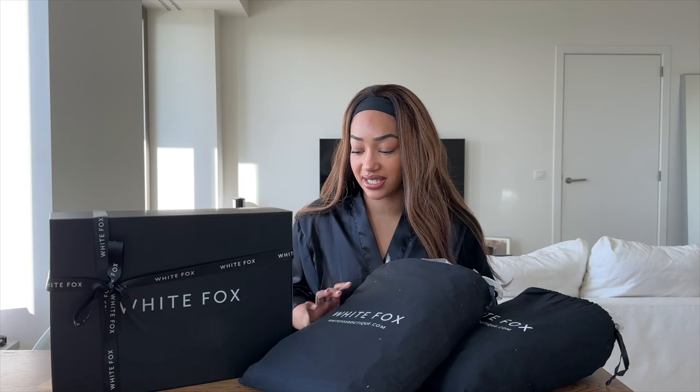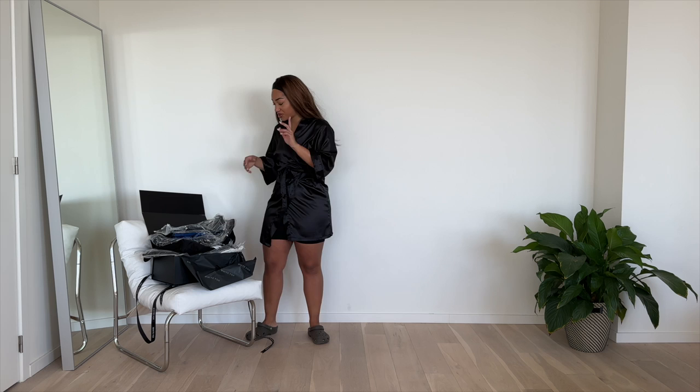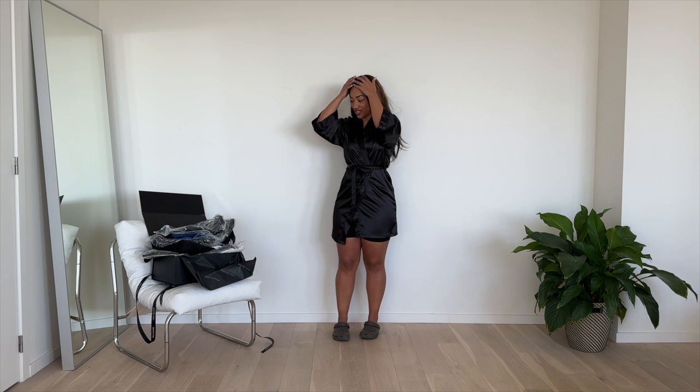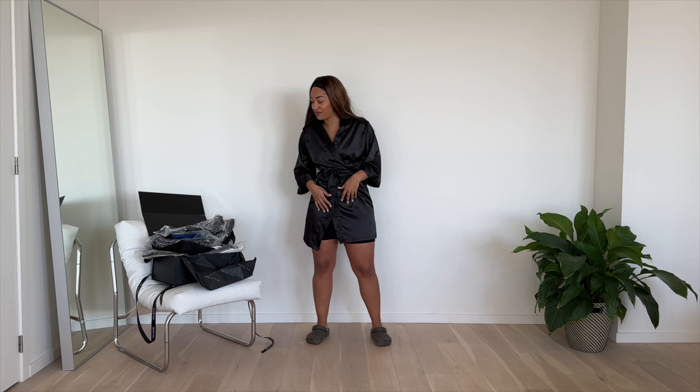I'm just going to put all the items together. I think that will be easier. I created some cute outfits in my head. So I'm going to start with some jeans. I love Whitefox jeans. Until now, I have four pairs of jeans, and all of them are so cute. They have the perfect baggy fit. I'm just going to try it on.